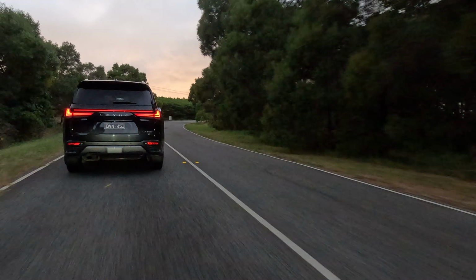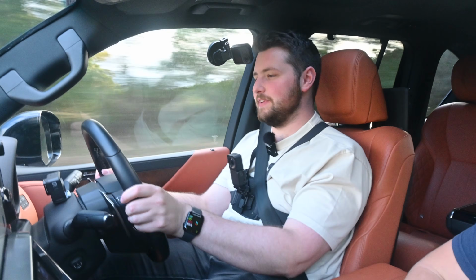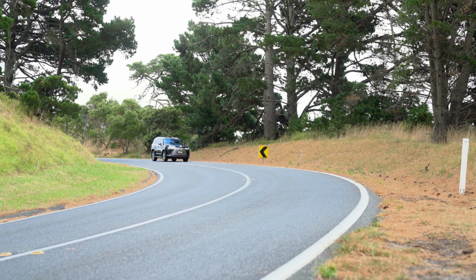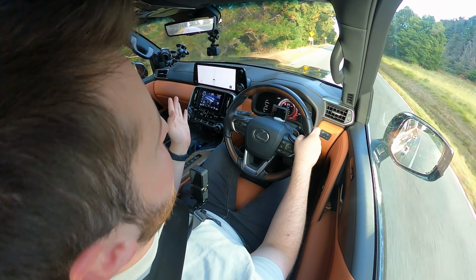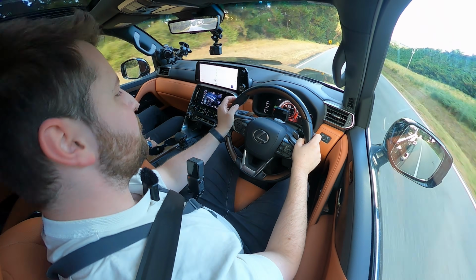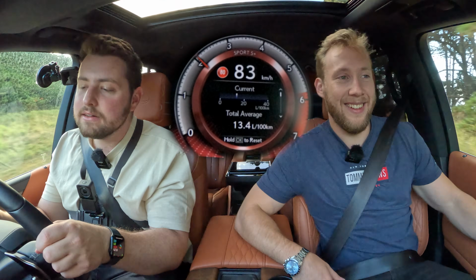It's not meant to be a sports car, guys, by any stretch of the imagination, but it definitely doesn't feel it, except when you put your foot down, because it's like, oh, it's got power. It's not like quick acceleration. It's effortless power. Kind of at all times. And the fuel economy is not awful. Right now, if we go up on this screen, getting 13.4 litres per 100 kilometres.